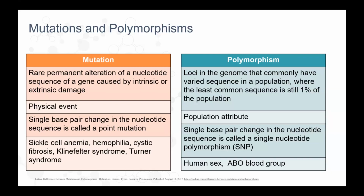And then we have polymorphisms. These are a little bit more common. These are loci in the genome that have a varied sequence within a particular population. So the least common sequence is 1% of that entire population. Examples here: for mutations, we would have sickle cell anemia, Klinefelter syndrome, Turner syndrome, and then examples for polymorphisms, we would have human sex and ABO blood group.